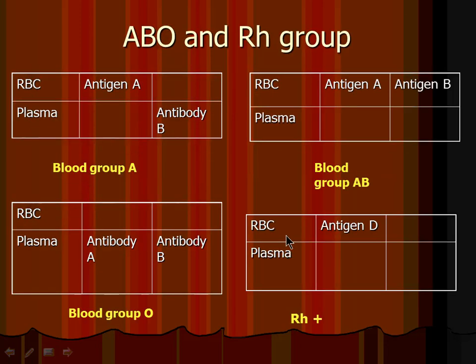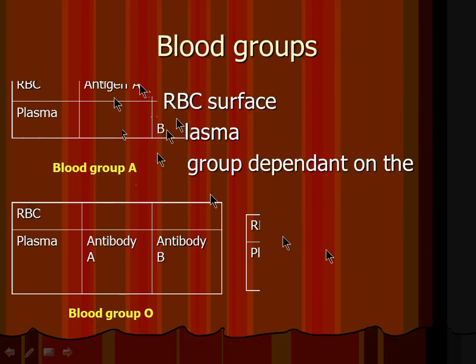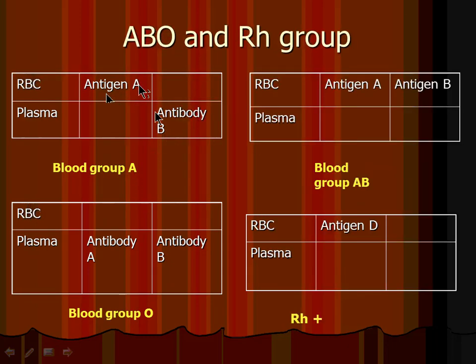So let's look at the ABO and Rh typing here. Let's first just do ABO. Let's say somebody has antigen A on the surface of their red blood cell. They will have antibody B in their plasma, because B cannot attack A. So their blood group is A. They are born with this. If they have antigen A, we say they are A group, and automatically you know that they have antibody B in their plasma. If they have antigen B, they'll have antibody A.